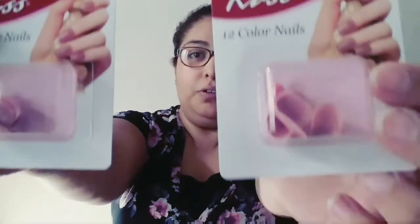Another thing that I was so happy finding, and I have been looking at the other Dollar Tree hauls. Sorry for my throat, it's a little bit scratchy. It's the brand Kiss nails. They come 12 in the pack. This one is like a little color blush pink. They're short nails, so they're really great for me because I'm cleaning and doing all that type of stuff. So I got two. Here they are, so you can see.